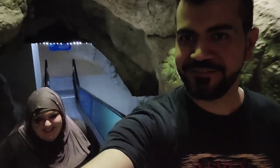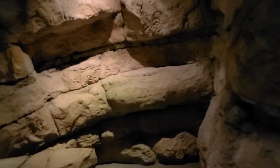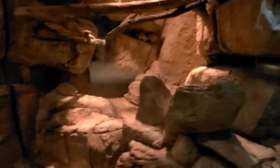Dark. Yeah, there's no lights here. So exciting. I thought so, just like a cave. Is there anything in here living? Well, look, what's this?